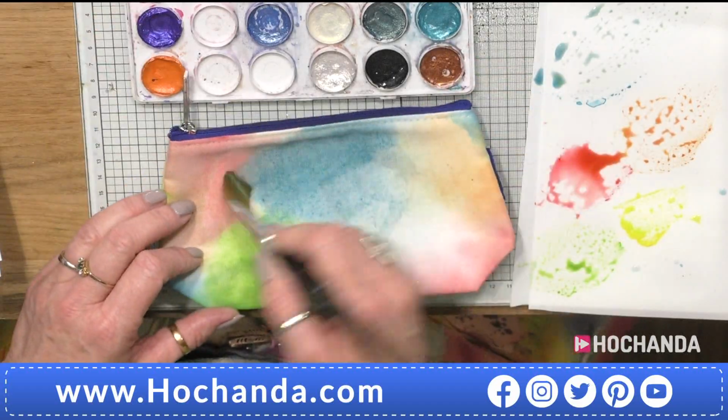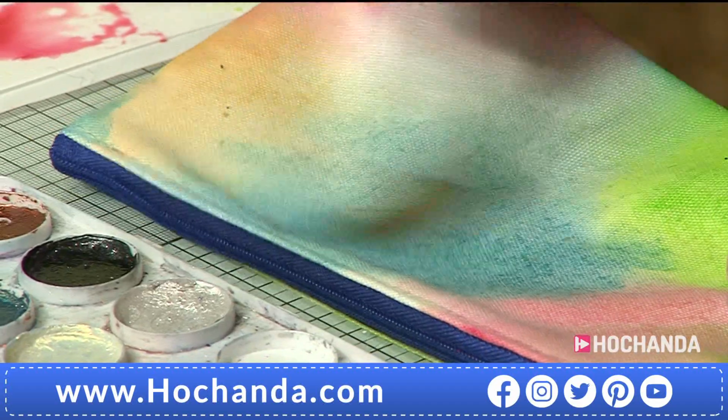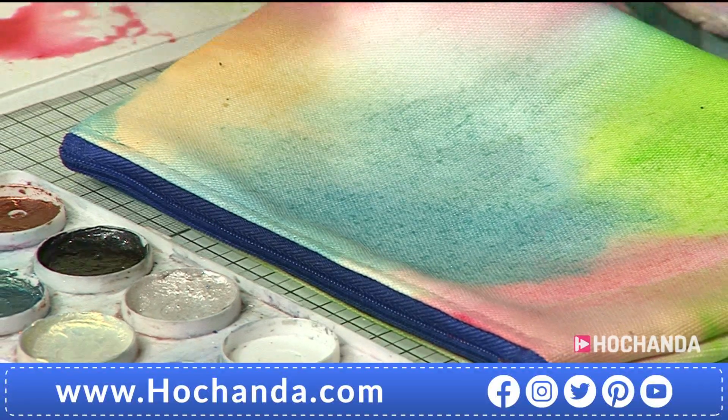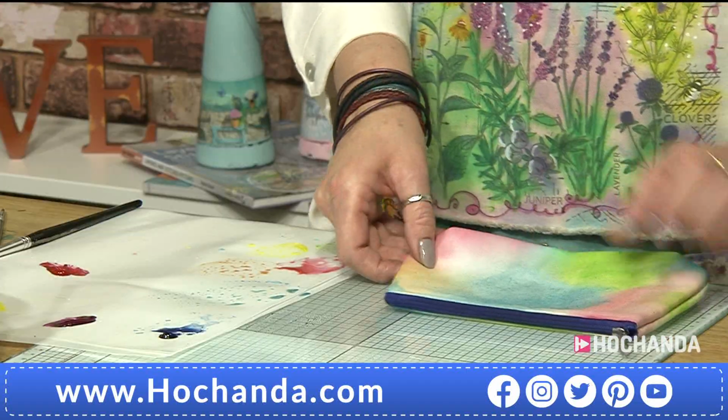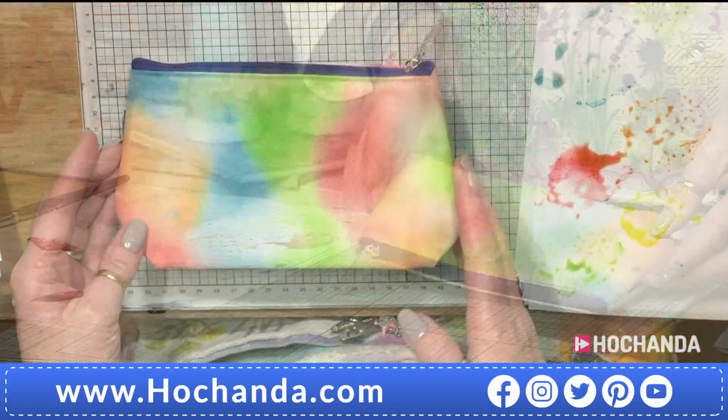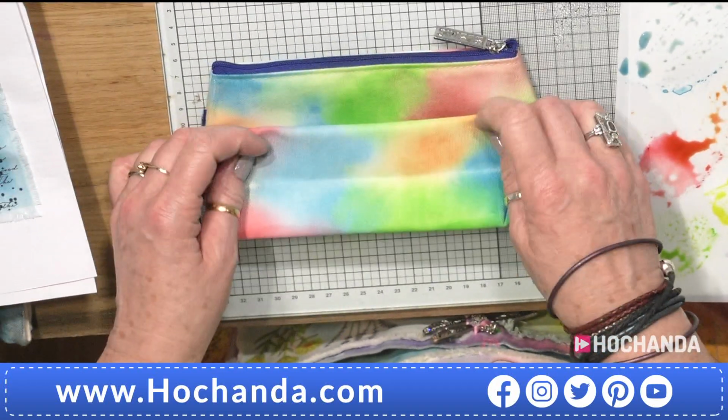Okay. Now you won't be able to see the sparkle yet because it's got to dry yet, and then you'll see the sparkle come forward. But I've got a better sparkle for you. Okay, so when that's dry, it's going to look like this. So really nice and soft and subtle. I've done the gusset as well.